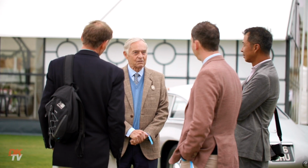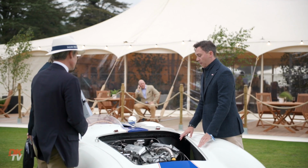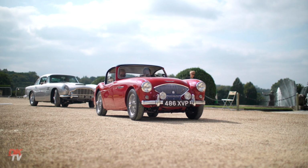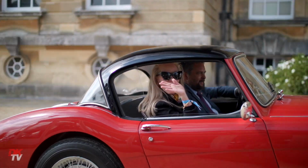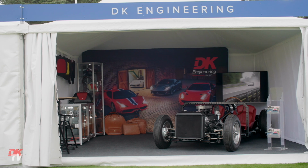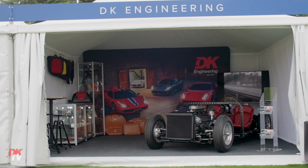The first weekend of September played host to two major concours events in the UK, Salon Privé and the Concours of Elegance at Hampton Court. The DK team was out in force at both events, with a multitude of cars on display for judging at Salon Privé, along with a stand showcasing our after-sales department.